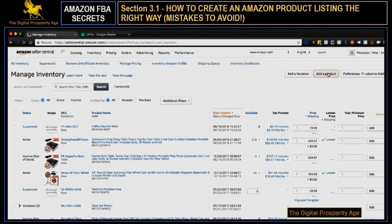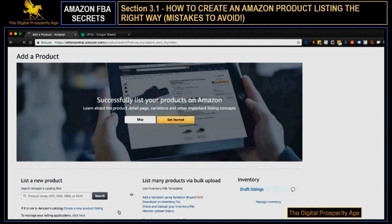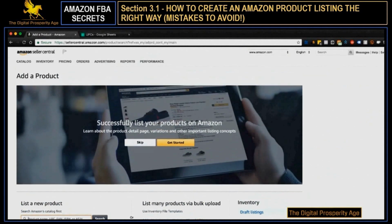So the first thing we're going to do is add a product. We're going to create a new product listing right here. The reason that it allows you to do it like this is if you're going to sell on someone's listing. So let's say that somebody's selling a garlic press. Amazon actually allows you as another seller to also sell on that person's listing, right? That's what most people commonly refer to as a hijacker.